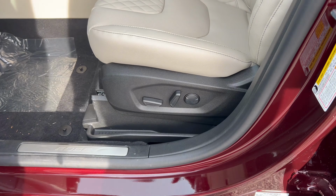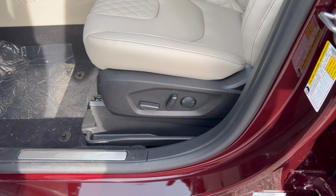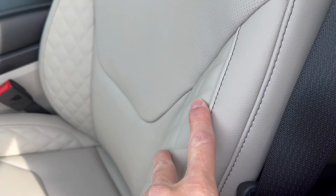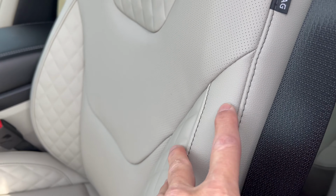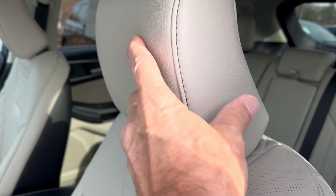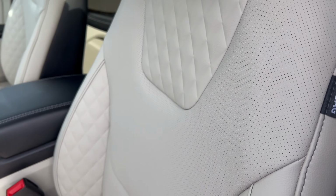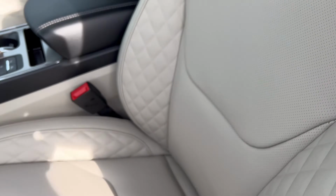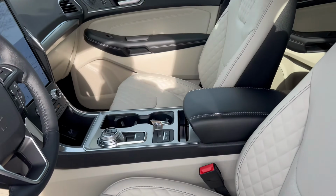Power seats for the driver and the front passenger, but the driver gets power lumbar. Now we got the ceramic, is what they call it, ActiveX. It looks more like a stone color. That's what I would call it, with the stitching. Nice soft bolstering, nice soft headrest. They look good, and I do like the diamond pattern in there as well to kind of lift the seat design up, but I think it looks good.